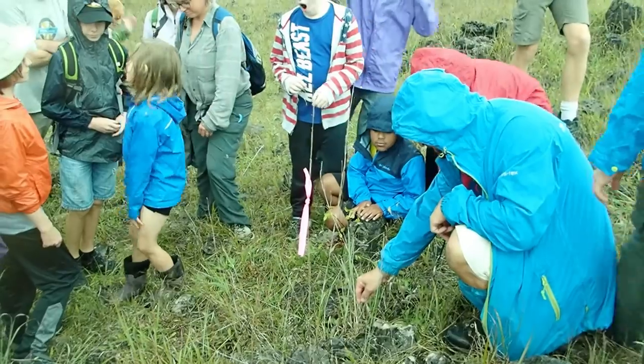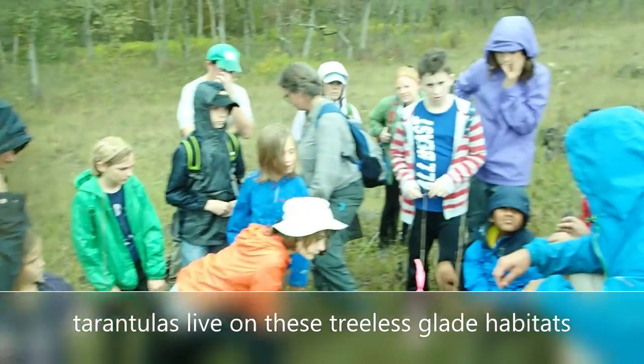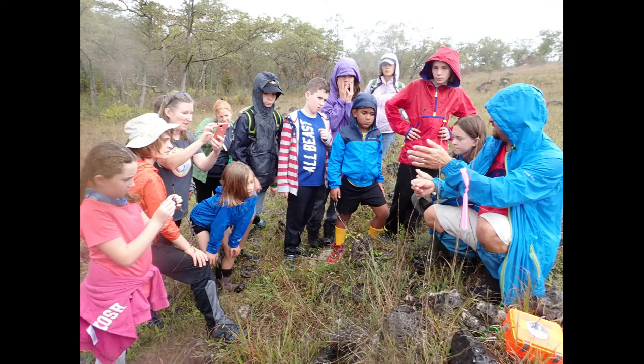Missouri happens to be the very northeastern range of the Texas brown tarantula. You can find a way up around it. Oh. Right? There's another one I'll show you that's even better. It's more obvious.